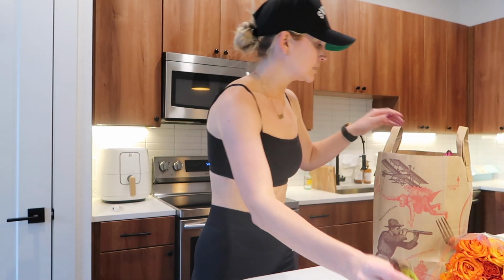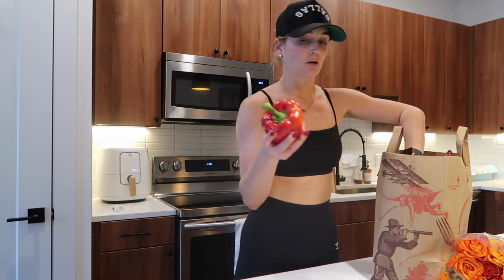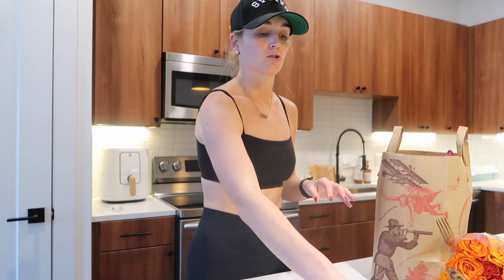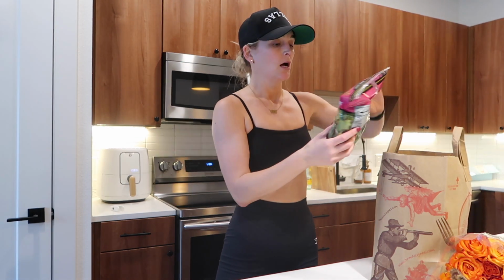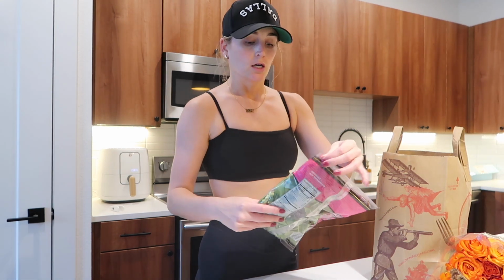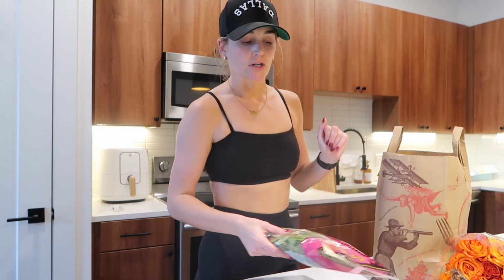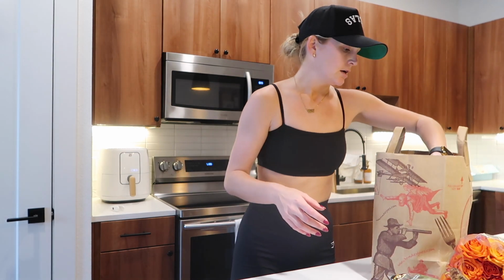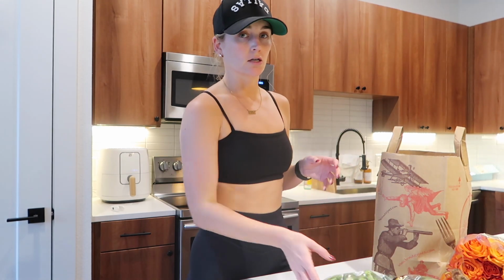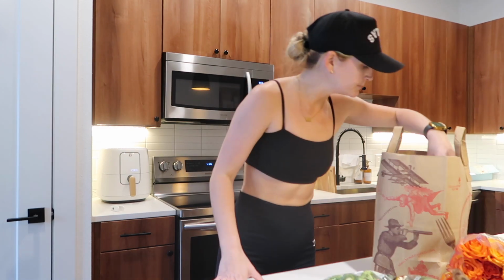Simple bananas, some red and green peppers. I like to saute this with some onions to either do taco bowls or in my egg scrambles in the morning. Got some organic spring mix for salads, to add some greens into things. Got organic broccoli florets. I usually roast these and eat them with chicken, whatever kind of meat, to get my veggies in.